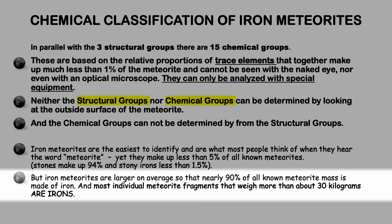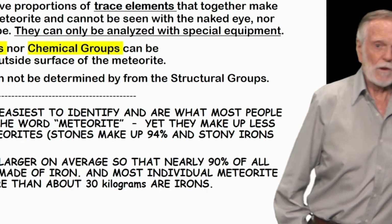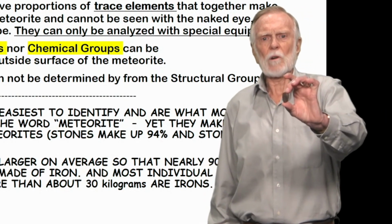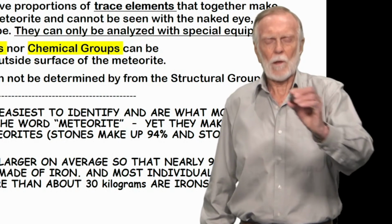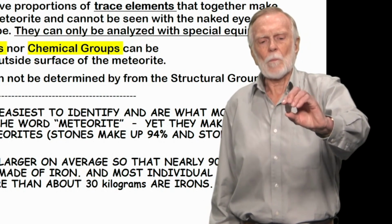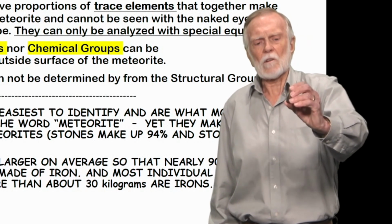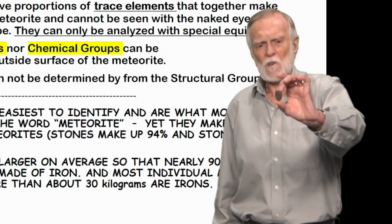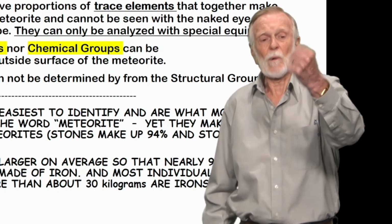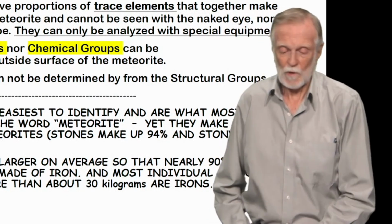But iron meteorites on average are larger. They're still small ones, for sure, and I showed one of those earlier. It's a little wee tiny piece of the Whitecourt meteorite in Alberta. There are pieces smaller than this. I've got a dozen or so tinier. This is the biggest piece I found. But a piece about the size of my fist is about the biggest piece that's ever found for that one.